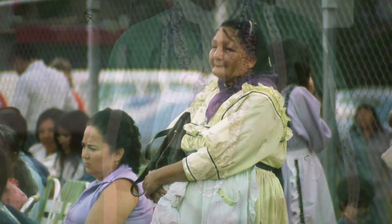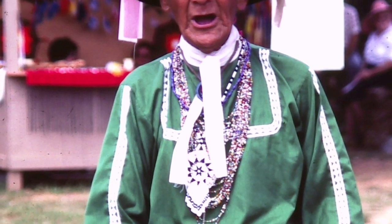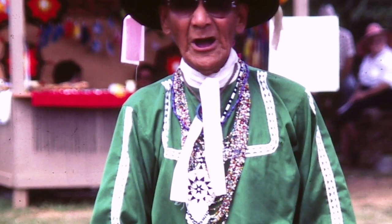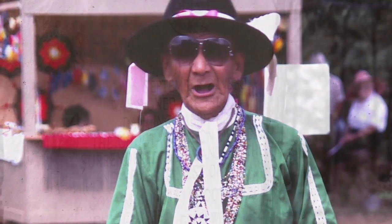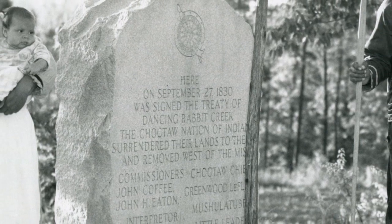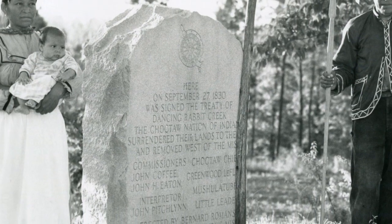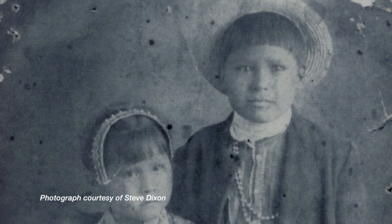The men also adopted the wearing of gentlemen's garments, such as trousers, shirts, and for some, hats. But after the removal of the Choctaws because of the Treaty of Dancing Rabbit Creek, there was a time of struggle for the remaining Choctaws. Jobs were scarce, save for sharecropping work, which did not pay much.